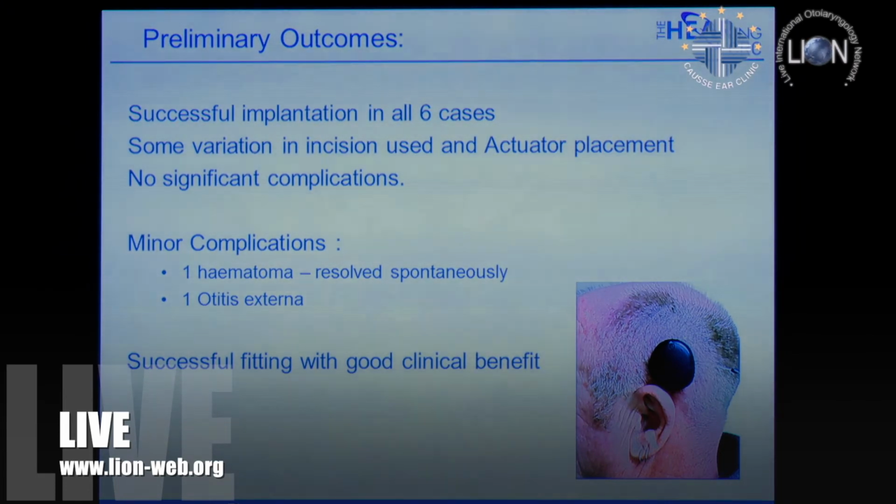So the preliminary outcomes are that this has been successful in all 6 patients. As I said, we use some variation in incision site and actuator placement, but there have been no complications of significance. This chap had a small hematoma which resolved, and another patient had some otitis externa. And importantly, the fitting has been successful and all of them have had good clinical benefit.